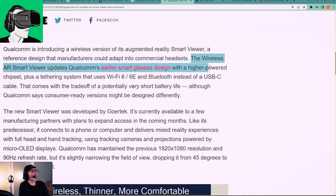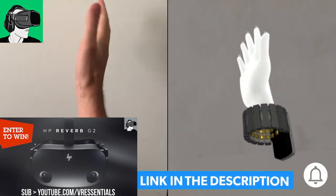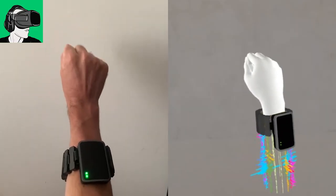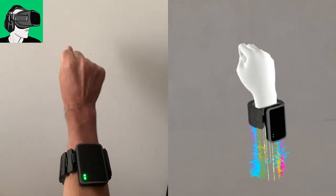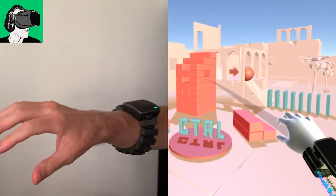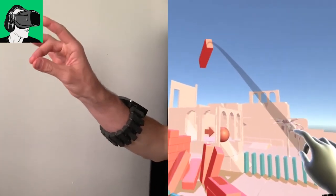So the wireless AR smart viewer updates Qualcomm's earlier smart glasses designed with a higher powered chipset, plus a tethering system that uses Wi-Fi 6 or 6E and Bluetooth instead of USB-C cable, that comes with the trade-off of a potentially very short battery life. So the new smart viewer was developed by Qualtech. It's currently available to a few manufacturing partners with plans to expand access in the coming months. Like its predecessor, it connects to a phone or computer and develops mixed reality experiences with full head and hand tracking.